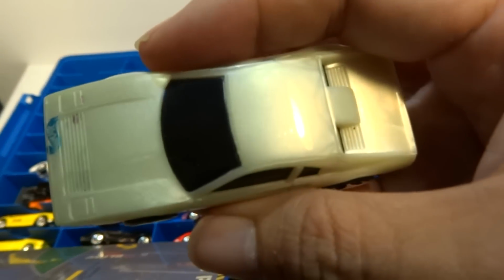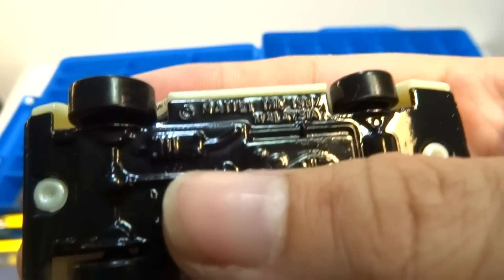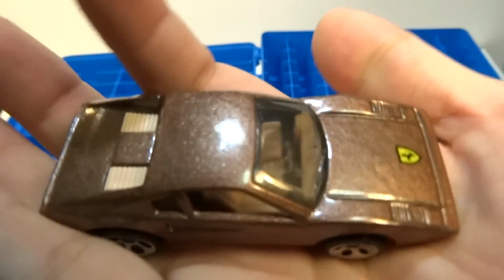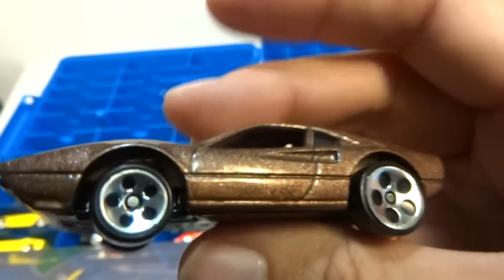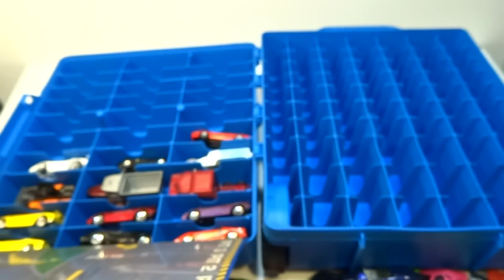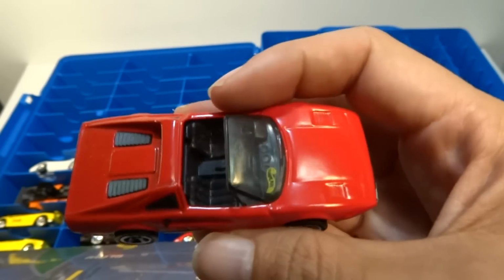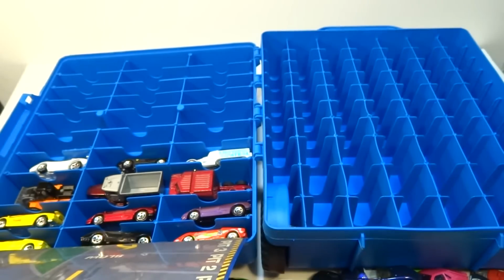Ferrari. This is the kind that's famous for being in some TV show. And here's another one. That last one wasn't painted. It was just white plastic. This one has a slightly offensive metallic brown color. And this is nice Ferrari red. This one is a convertible, kind of. Taillights are painted.